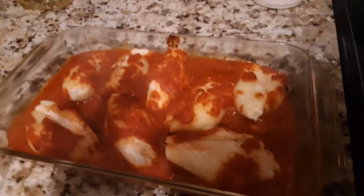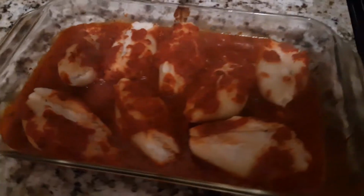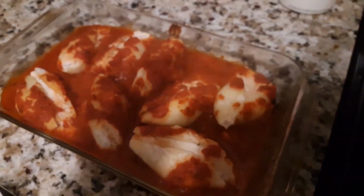Now, I cooked this according to the factory directions. I cover the bottom of a baking dish with my favorite pasta sauce, second favorite. Place the shells half an inch apart and cover generously with more sauce. Cover the dish with aluminum foil, and I cooked it frozen at 375 for 45 minutes. And now they've been sitting out for about 5 minutes cooling off so I don't just completely scald myself.